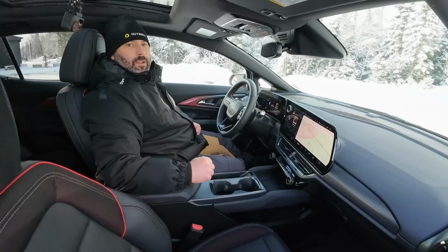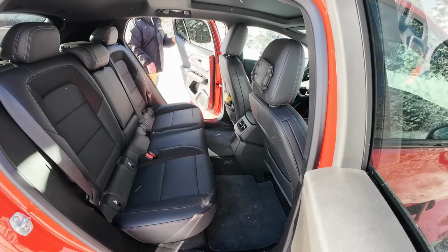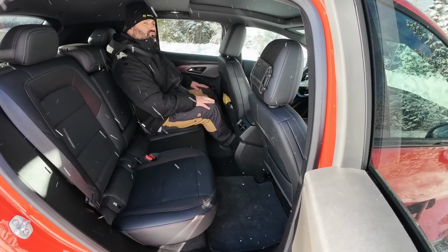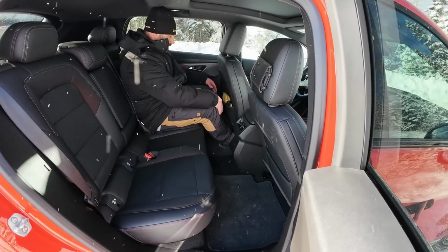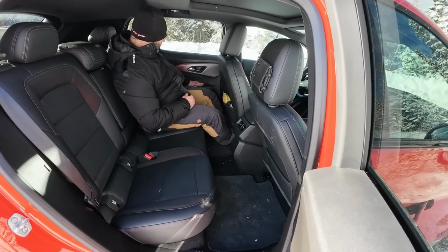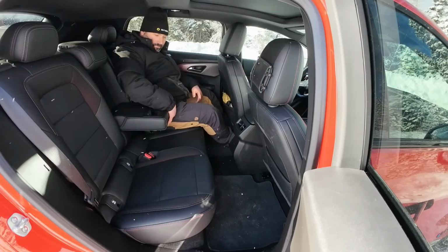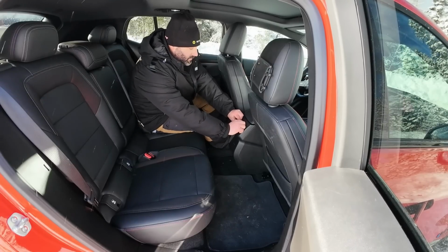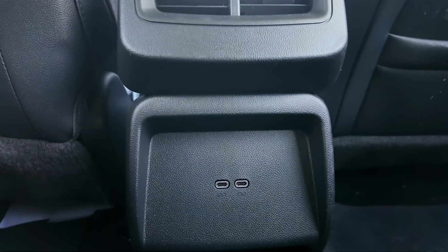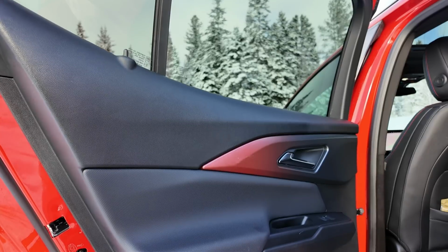Let's go inside. Here we are inside, and first I'm just going to start with the back seat because it's got a pretty decent amount of leg space right here. It's got 39.9 inches of leg room, and with the RS we got some nice leather, perforated leather seats. Definitely pretty comfortable. I had plenty of room back there, flat floor. I have my own ventilation, cup holders, and 2 USB-Cs in order to connect devices. Overall, the doors are actually made of really good material. Nice and soft to the touch.